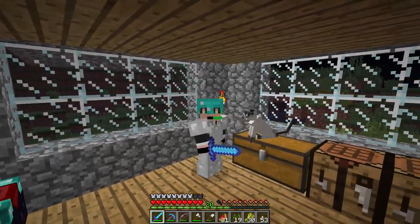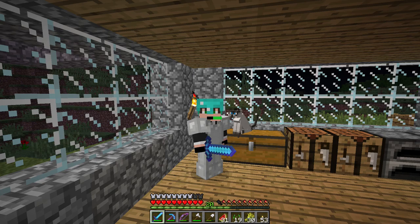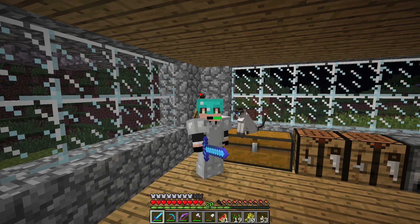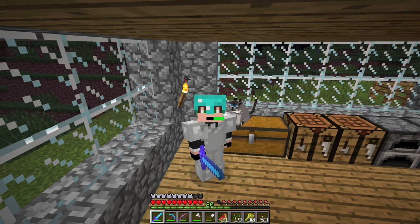Why are you looking at me like that? Why are you looking at me? A little fun fact, when cats jump up on chests, they sit automatically. As you can see, I did not make him sit right there as he jumped on.